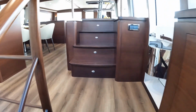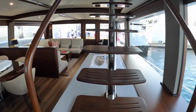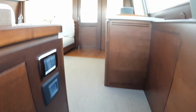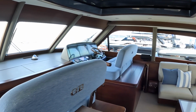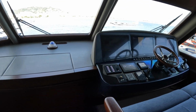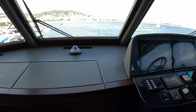So we'll come back up here, swing ourselves around, and we're this time going to head up this way, up to the upper deck. And this will explain why there was no helm on the main deck, because it's here, internal helm. Just incredible views from up here, as you would expect. Really nice. Big seat across here, and you've got another one here as well. So lots of space for people to come up here and enjoy the ride.